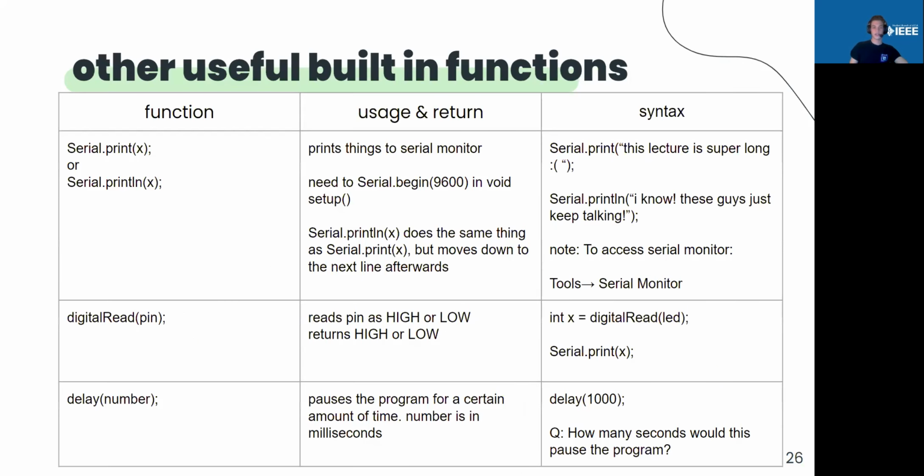Okay, so here's some other useful built-in functions. So here we have Serial.print(x) or Serial.println(x). These were ones that you saw we used earlier because they're probably the most helpful if we ever want to write something to debug. This is what we use. So it prints things to the serial monitor, and serial monitor is kind of a confusing term. It just means a little text box that comes up and outputs text that you're writing to it. That's all the serial monitor is.